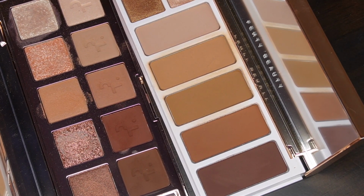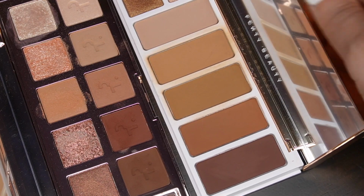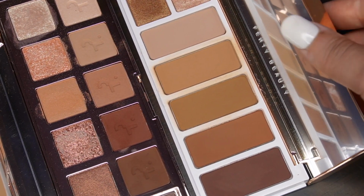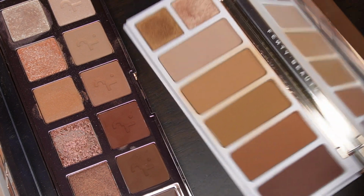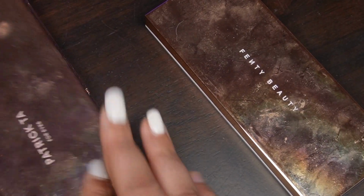This is tough because now that I think about it, this in a makeup kit is perfect. You've got all the contour shades you need, and then shimmers as well. You know what? I'm going to keep both of these. Sorry, I keep bumping the camera.